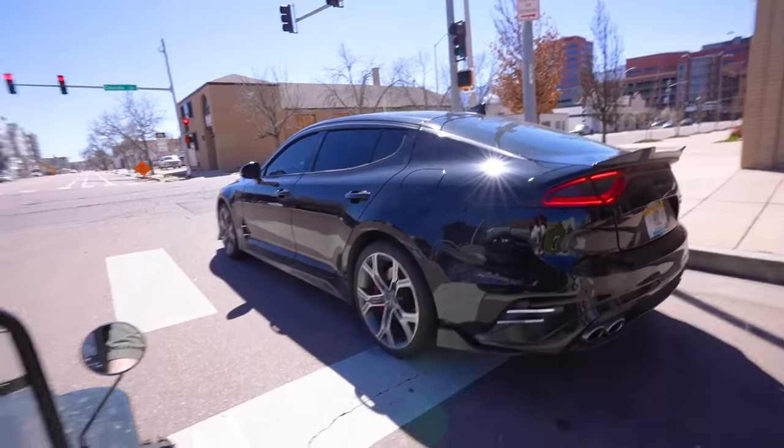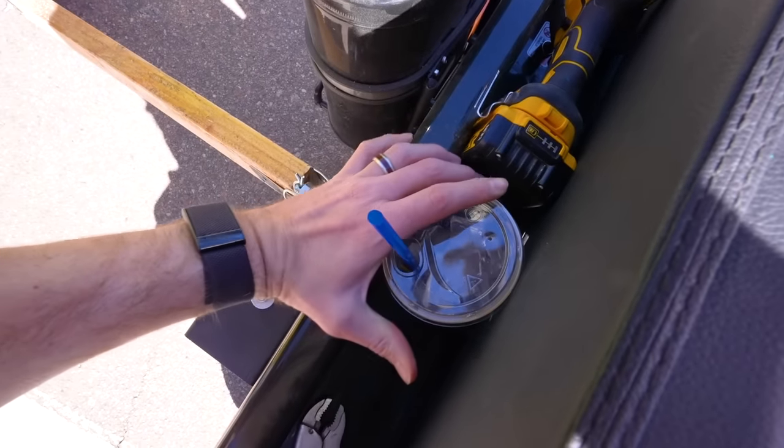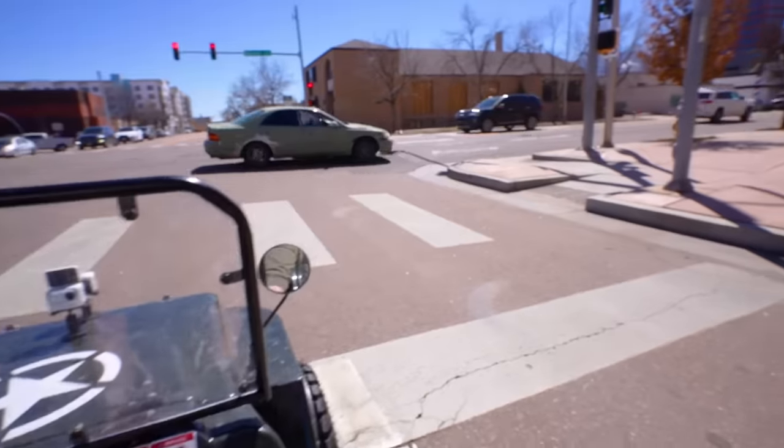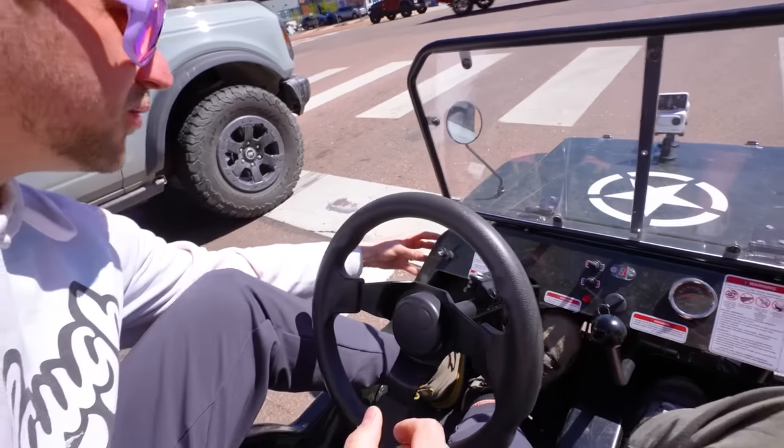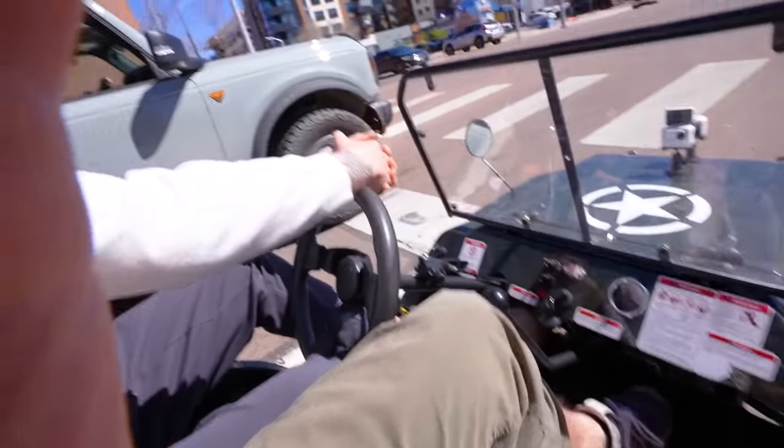Look at this. We have a little trunk back here so I can put my drink. That's one thing we're missing. We're missing cup holders. If we had a cup holder here or something, that would be very helpful. Why didn't we think about modding this more? Yeah, cup holders would have been good.